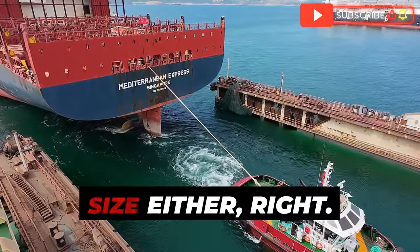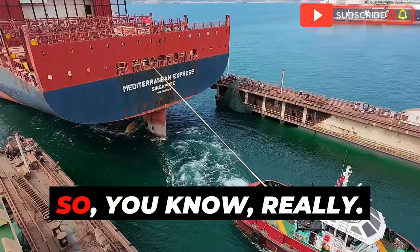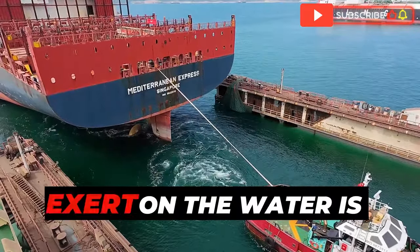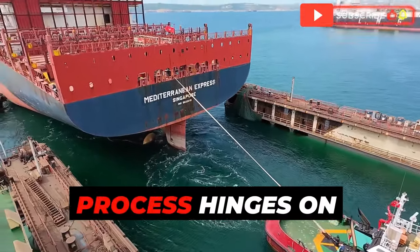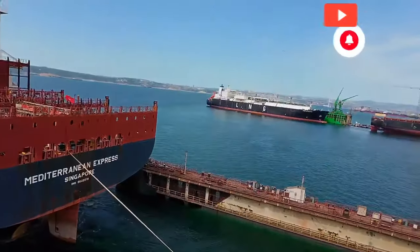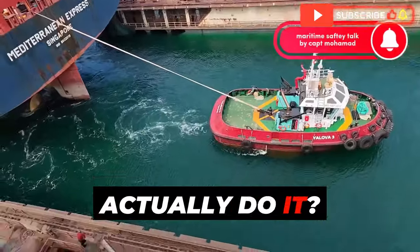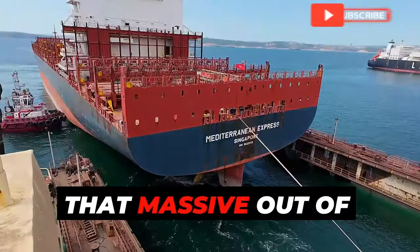And it's not just about size either, right? These ships can weigh tens of thousands of tons. The amount of force that they exert on the water is just phenomenal. And the entire process hinges on understanding buoyancy. Like that upward force that keeps things afloat. It's all physics. So how do they actually do it? Walk us through the step-by-step of how they get a ship that massive out of the water.